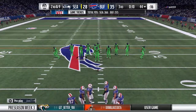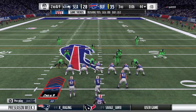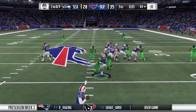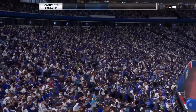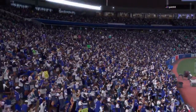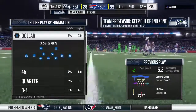And ready now for 2nd and 9. Again, it's McCoy. And maybe a measure of revenge there. He's had his way in this one, but this time they get him behind the line. It'll wind up being a loss of 2. And that's going to lead to a 3rd and 12.